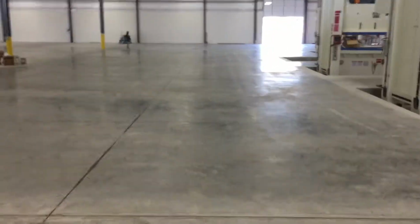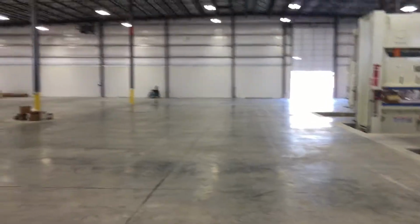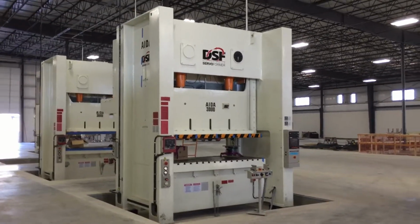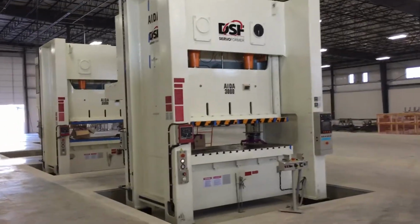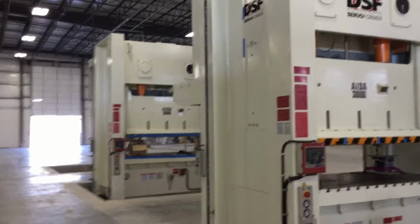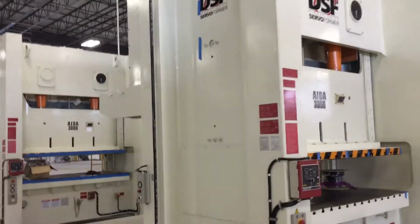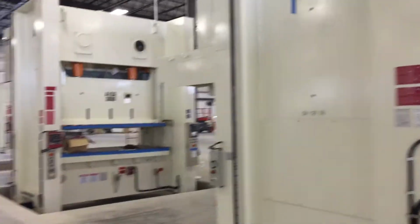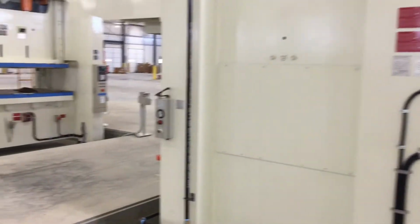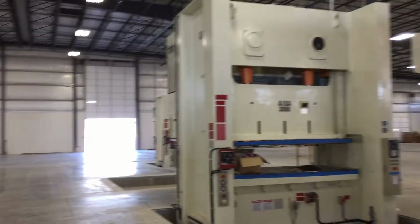And then as you walk to the floor from the employee entrance, the first thing you see is our brand new 300-ton servo press. A lot of capability that this brings to the Pennant brand. You can do a lot of things within the appliance industry, as well as expanding to other industries that require deep draw applications and things like that. So a really good purchase for us.